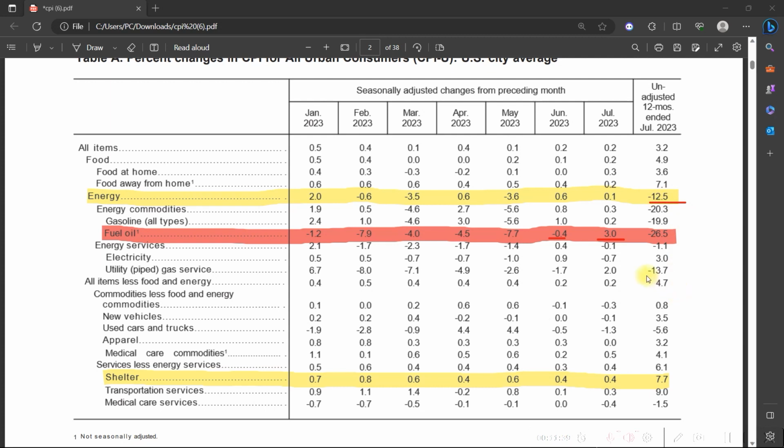And the energy sector is the only one that has these massive declines, thus pushing the whole CPI number downwards. But if the oil prices continue rising, of course. Okay, I'm just going in circles here.